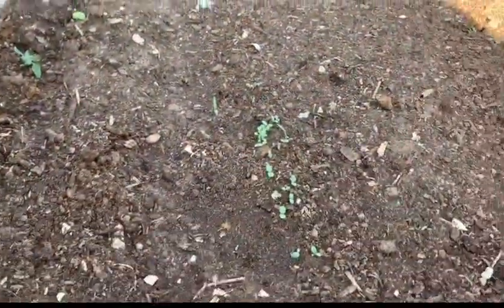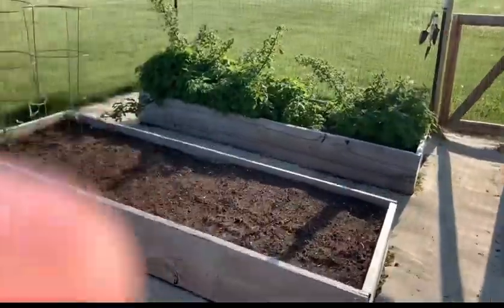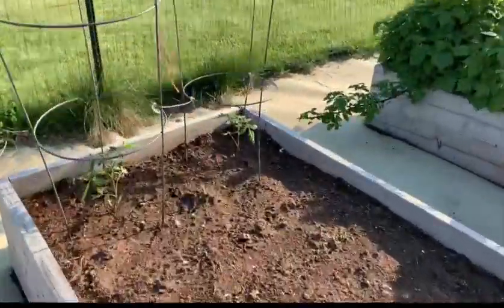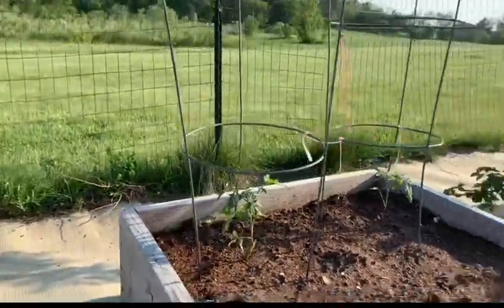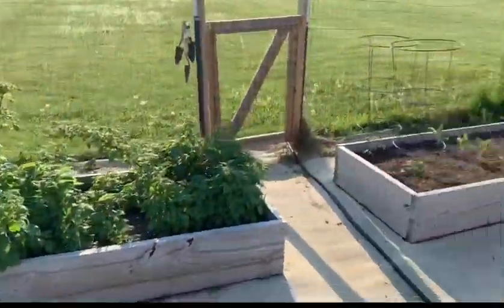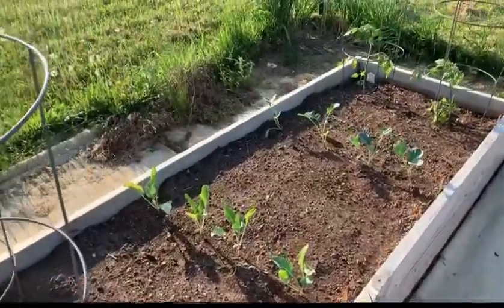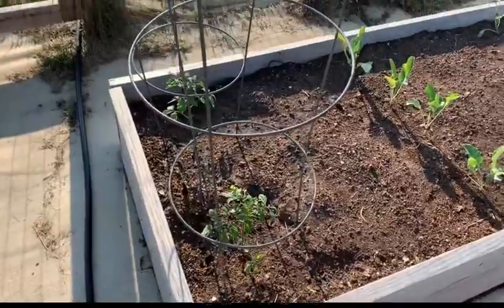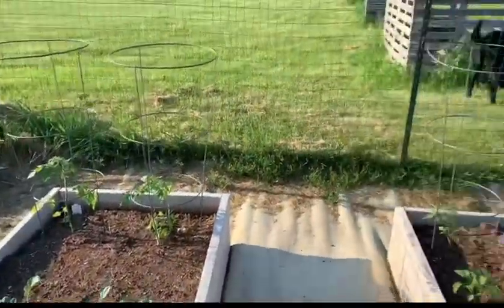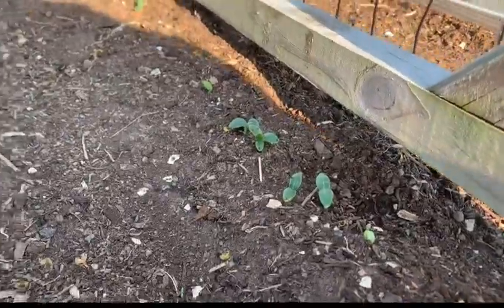Got some lettuce. And we also got over here, we got some more lettuce. And we got our tomato plants in the cages, raspberry plants, pepper plants. We got our broccoli and cauliflower in the middle. More cherry tomatoes, more lettuce in the center. That one right there is more pickles.